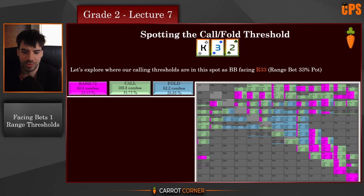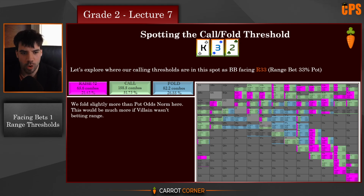It's not just equity that causes you to select backdoors as bluffs. So while we can't see the suit distribution here, I hope you're getting a sense for what's going on. We fold slightly more than pot odds norm here. It would be more if villain wasn't betting with whole range. Our showdown value threshold is something like ace 7.